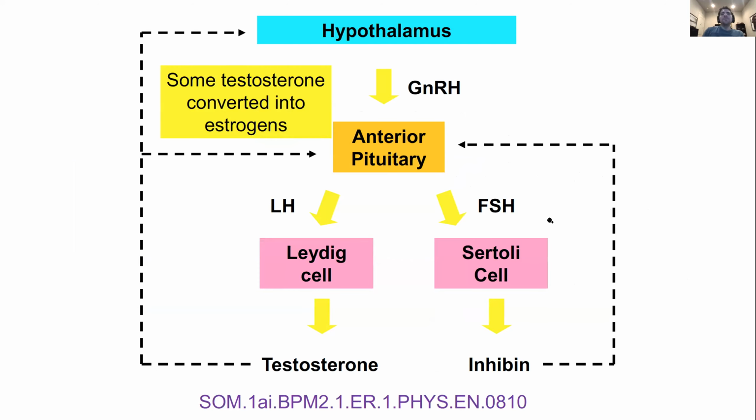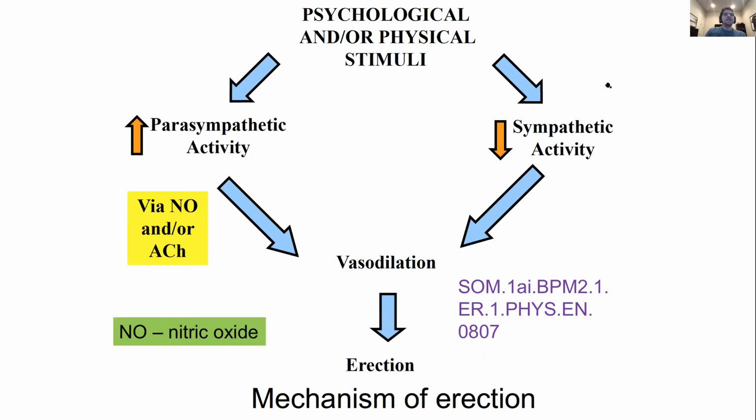Okay, so we can see here GnRH from the hypothalamus will stimulate the anterior pituitary to make LH and FSH. L for Leydig, S for Sertoli. The thing that's important to point out here is inhibin. Inhibin will be made by the Sertoli cells and it will feed back on the anterior pituitary. So if inhibin is secreted, then you're going to get a decrease in LH and FSH. It's inhibin, it's inhibitory.